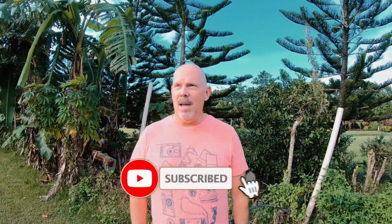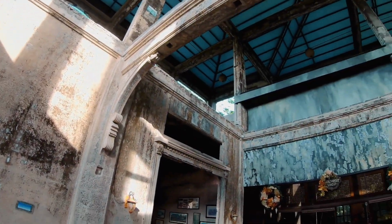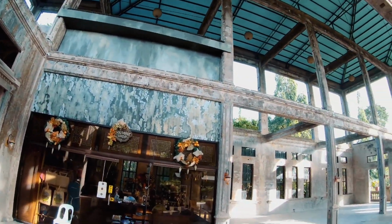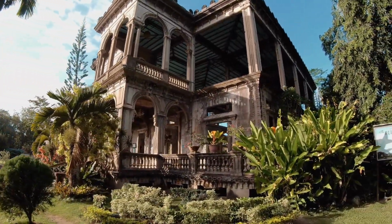Today I am at what's called the Ruins of Talisay, and it is an old mansion that was burned down in World War II. And we'll talk a little bit more about the history as we travel through it. It's a pretty historic landmark in Bacolod City, and particularly in Negros Occidental. So we're gonna head inside, take a look at the ruins. Let's go.